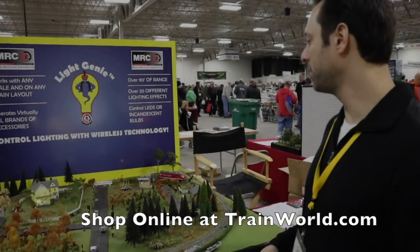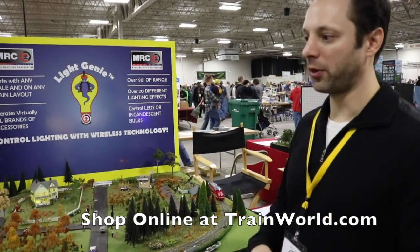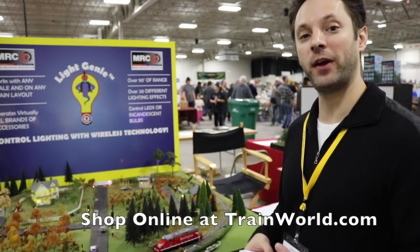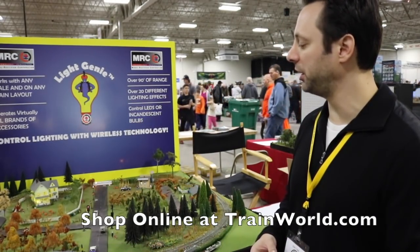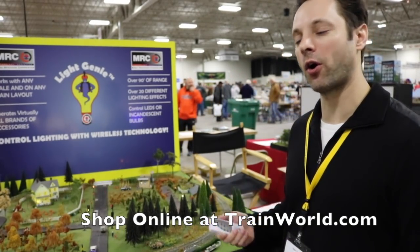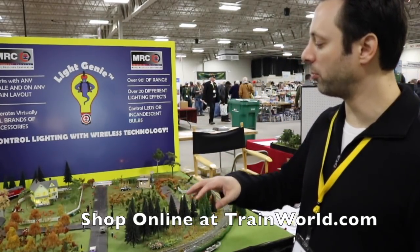And one of the other really neat innovations we have is Light Genie. For those that know, wiring the layout can be a pretty tedious process. If you want lighting effects, it's quite difficult. So we came up with a product called Light Genie that has remote control, controls 5 zones, 20 lighting effects each, not only on and off, but different effects and multiple outputs and multiple features.